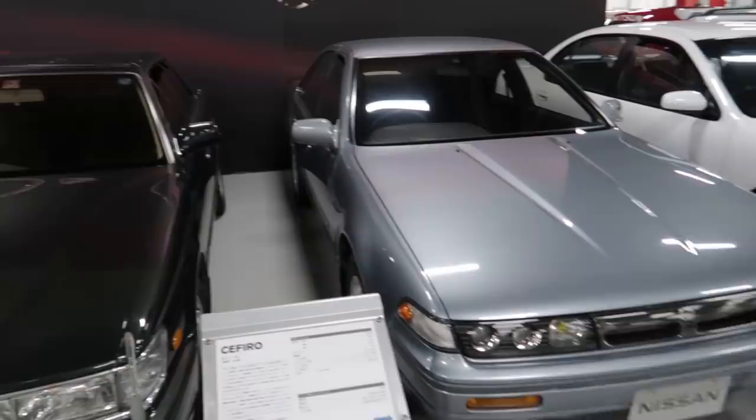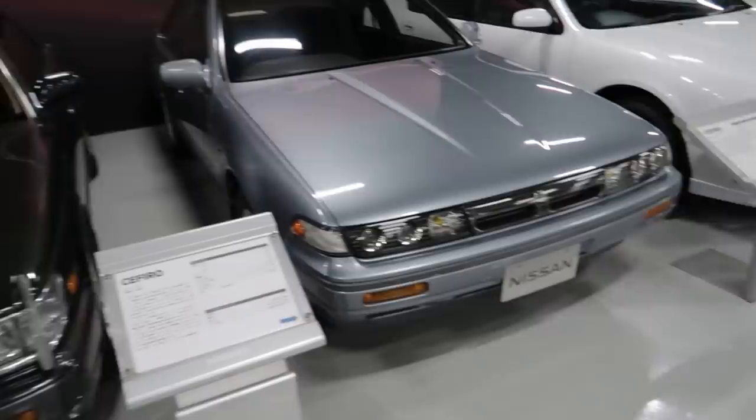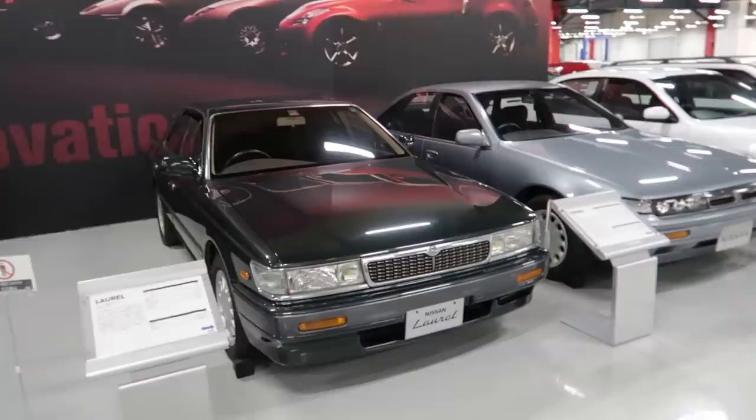These things, very, very cool. RB20, same suspension setup as the S chassis, so very easy to get a lot of angle out of them, have some fun drifting and things like that. Moving into the Laurel, very famous C33 Laurel. Once again, RB20, a lot of people do 25 swaps in both of these cars, same suspension setup as the S chassis, really easy for getting lots of angle and having a lot of fun.